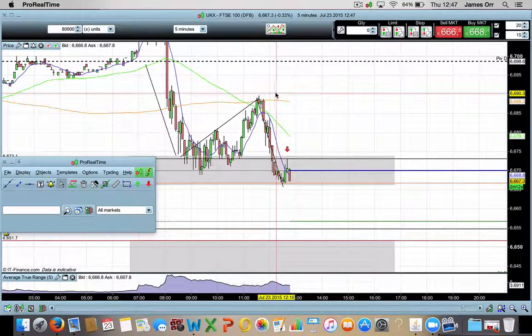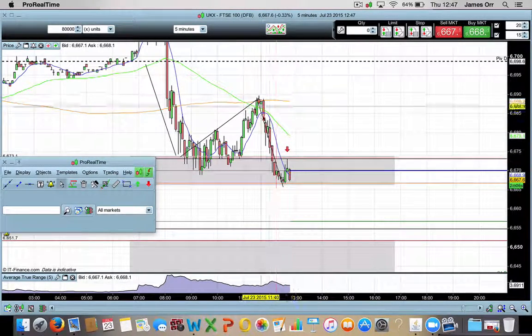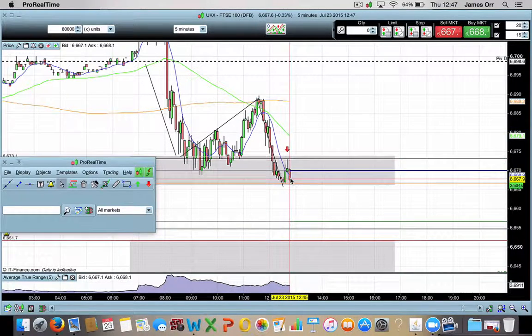My stop currently is sitting above the high, but what I will do is watch the market and see how the market reacts, because this is not the way I had intended to trade this zone. Okay, we'll see how this one goes.